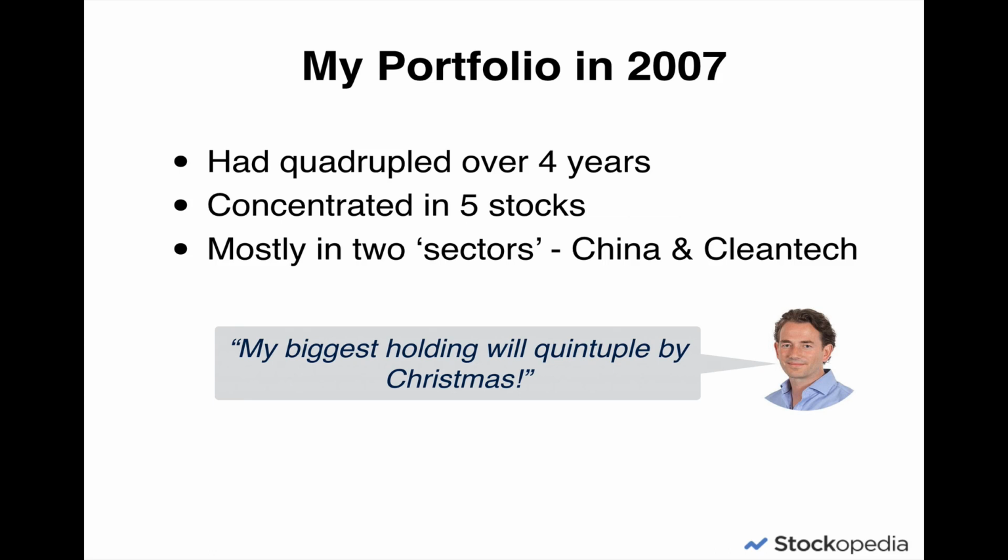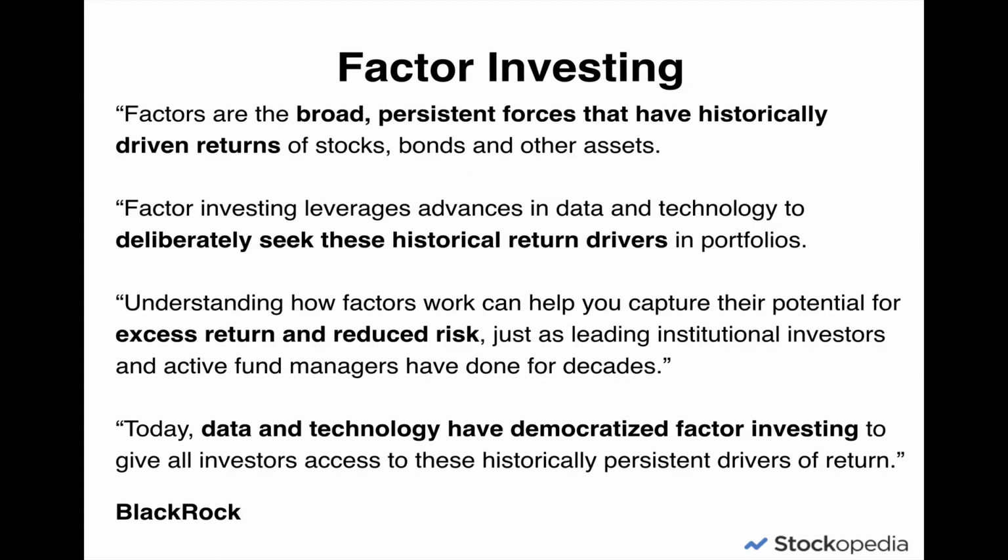But the issue was that to do it required a massive amount of data and computational power. But I thought maybe if we could club together enough private investors to buy the data and pay for the computation, we could do it collectively together. So that was really the founding principle of stockopedia.com.